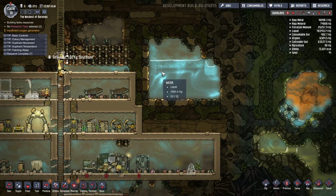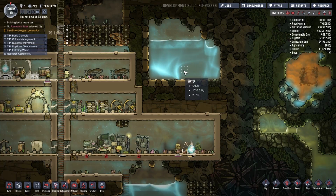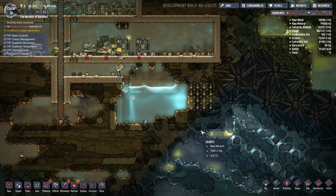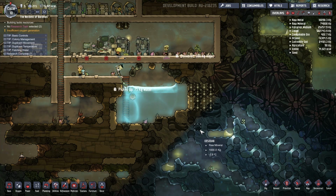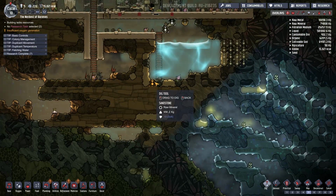So we got the chamber right there. Still trying to decide how I want to do this. I think I'll just pump it out. It's safest to pump the water out and into this chamber down here, so that's probably what I'll end up doing. Put those right there.